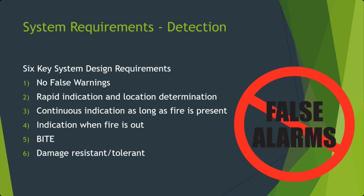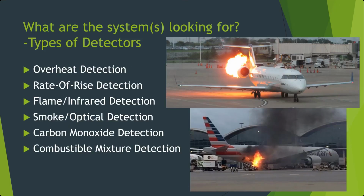And it has to be damage resistant and tolerant. So even if something gets damaged, we still have to have some kind of redundancy, some ability to detect, even if every element of the system isn't working perfectly. There has to be built-in redundancy and damage tolerant design.